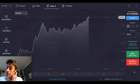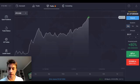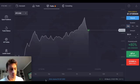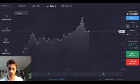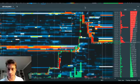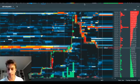Again, my risk management's been decent. It's been 0.9% per trade because I'm betting 0.01 on this account. So that's like 0.9, 0.8% per trade, which is pretty high for this kind of short-term action, but hey, it's a demo account, so, you know, we can afford to lose fake dollars, fake Bitcoin.